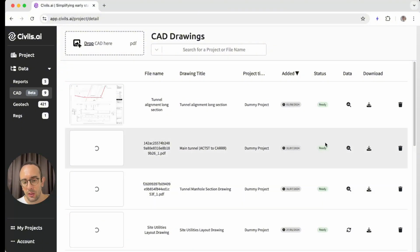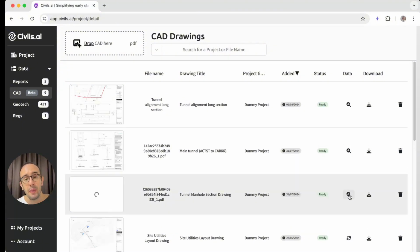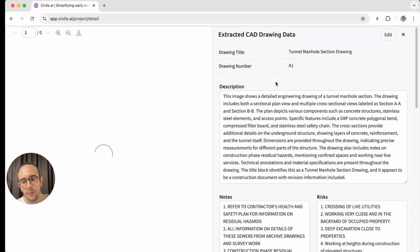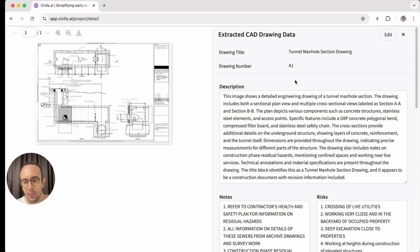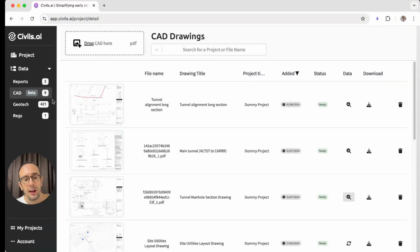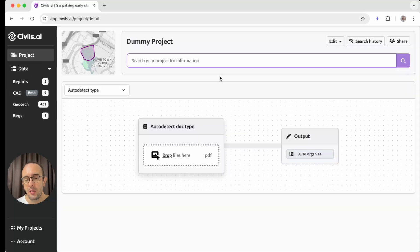And I can actually click through and view the information that's been extracted from this drawing by clicking this Analyze button. Then I'll open up this CAD drawing that's been uploaded, and I'll be able to see what type of information we've actually been able to read off from it. I can then click through to view geotechnical data or any regulations that have also been detected from the uploaded files. Processing can take about 5 minutes depending on how long the file is.